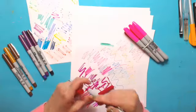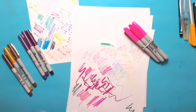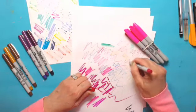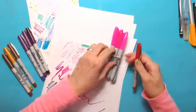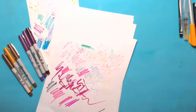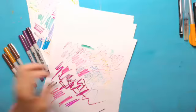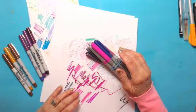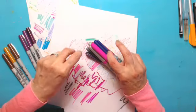If I'm going to use markers, alcohol-based markers, or even water-based, maybe on color book pages, I'm going to print them out and keep them nice. Do I have a purple? Yeah, here we go.